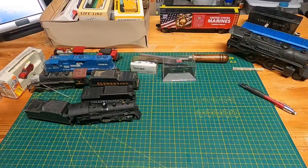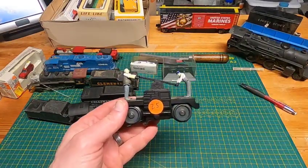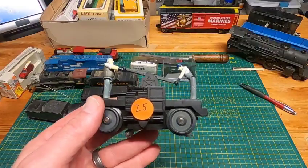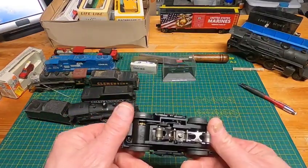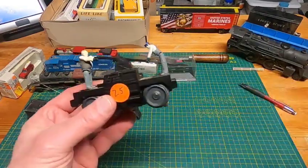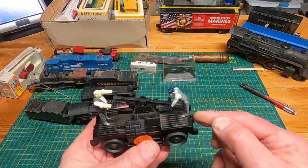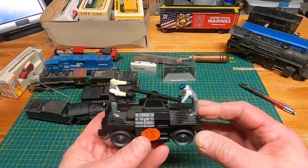So, not the last thing, but near the end, I bought this. Yeah, $25. Of course I didn't pay $25. I paid $20 for it. This is an MTH. I did test it upstairs and realized this is actually like a bump and go. So when it hits these things, I'm not sure how that's supposed to work on the track. I guess you got to have something to make it go back and forth.